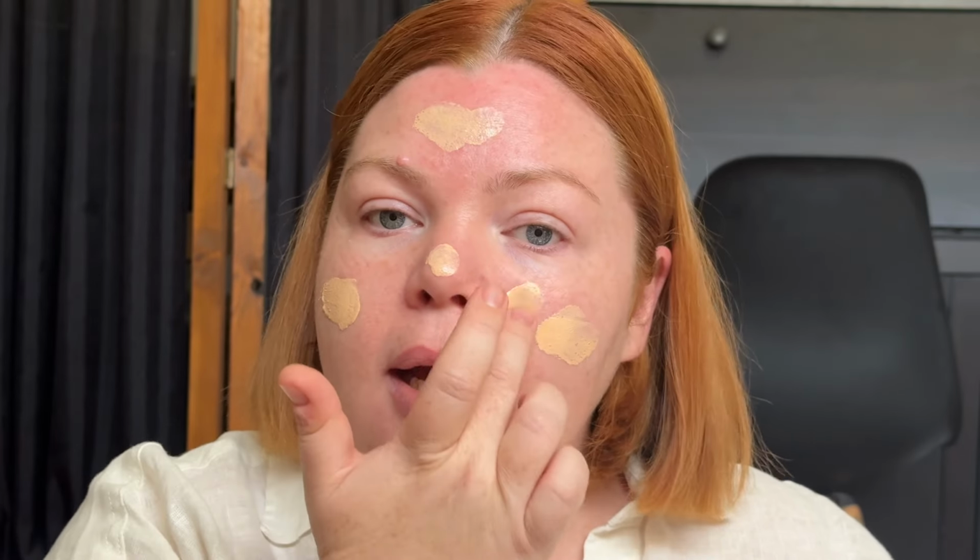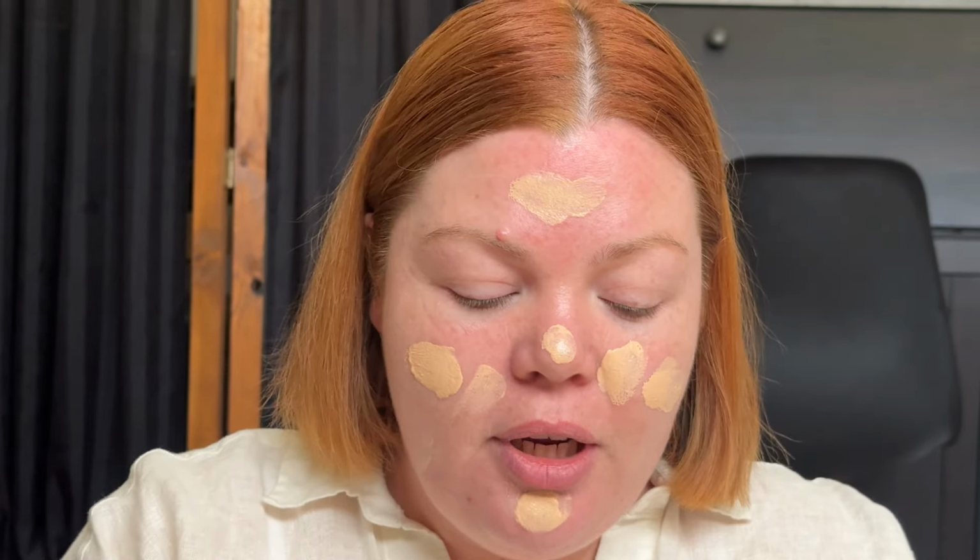This is 100% mineral zinc oxide formula. It does not leave a white cast. And this is a really good shade match for me. I really like it. It gives me just enough coverage that I feel like it's evened my skin tone, but it still looks really natural. So I will often wear this with no makeup at all, just on its own, because it has that protection.